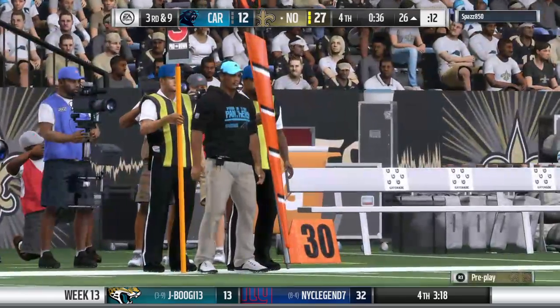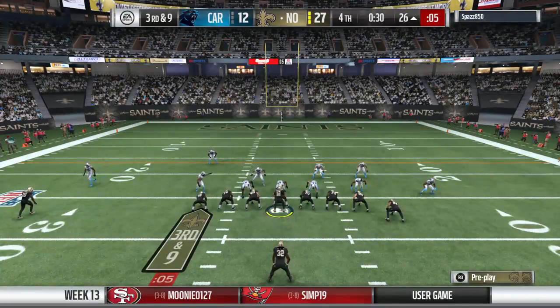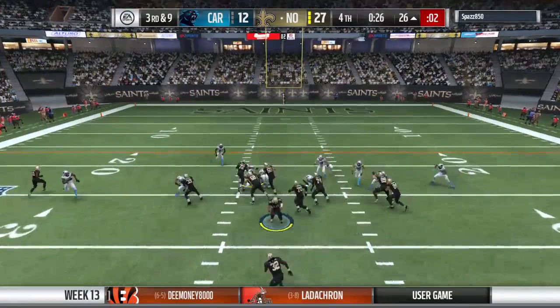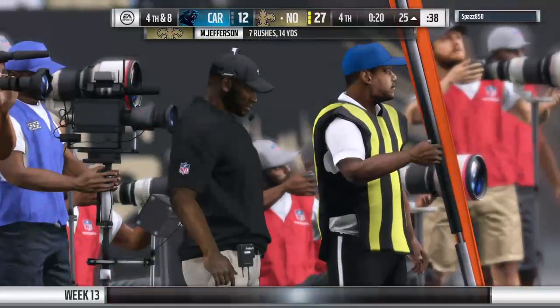So second down was a run play. Now let's see what they do on third. Now a handoff here to his running back. Just a yard on the run there, and that's going to bring us to a fourth down.